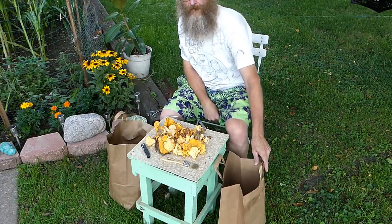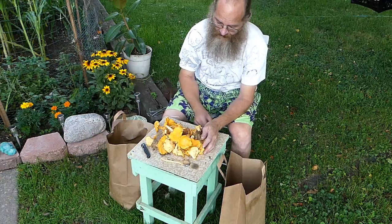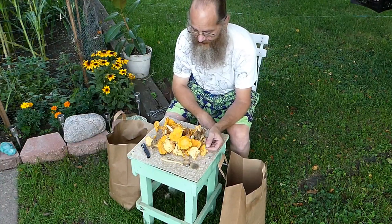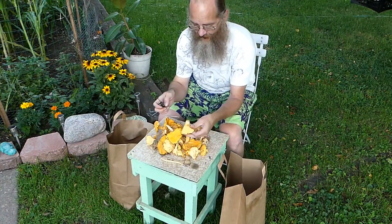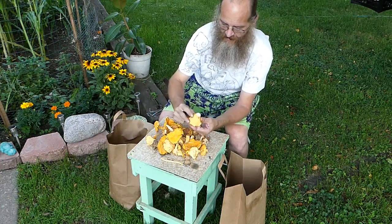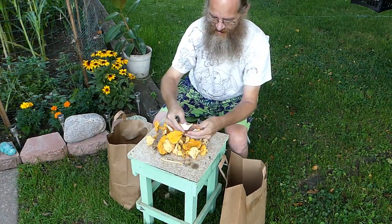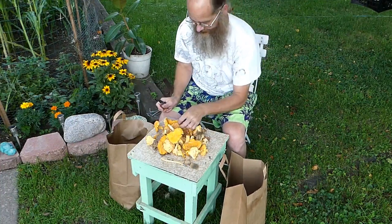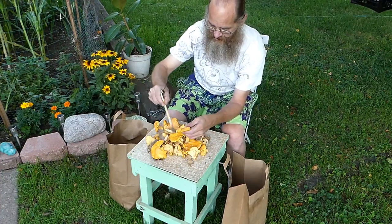So you've gotten home, you've got your mushrooms. Now what? What do you do with them? How do you process them? What steps do you take? Now I already told you guys, I already looked to see if these were buggy, and this one here, I can see that it's very buggy on the inside, kind of dry. I'm not going to keep this. I'm just going to throw it to the side. I'm going to look at them. If I need to, I'll take the brush and brush them off.